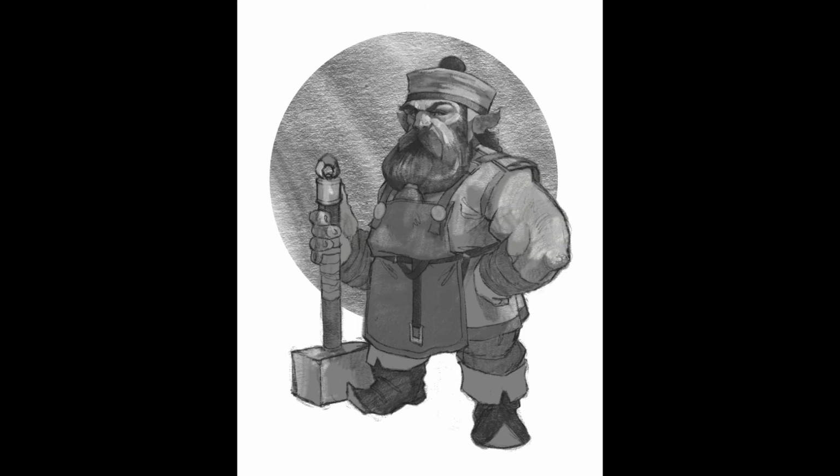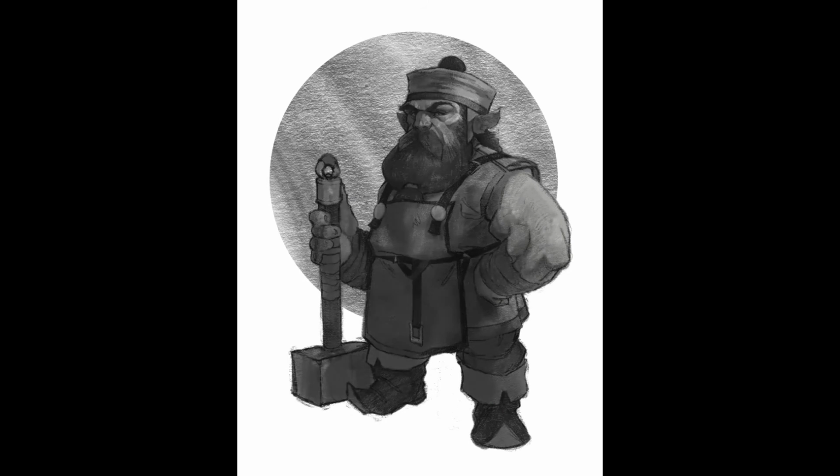Once I have all that blocked in, I'll throw a multiply layer over everything so I can start to darken up the whole image. You'll notice that I put a big circle in the background, and that'll come into play later on, and I'll talk about that when it comes up. But right now I'm just building up shapes, starting with bigger shapes and then working my way down into smaller shapes, still working underneath the original line art.